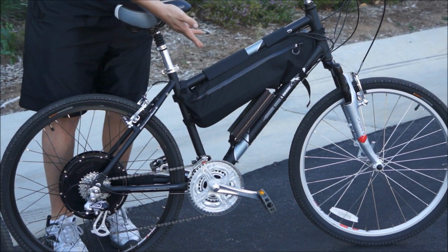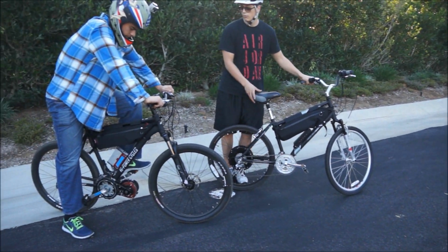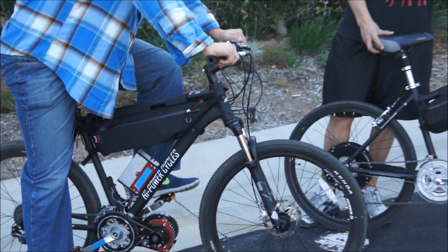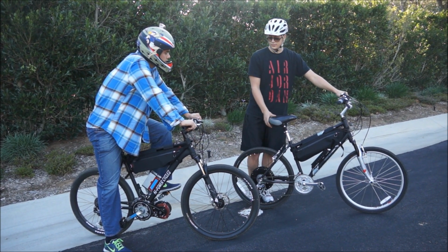So it's pretty much our basic cruiser bike. And this one is just our hardtail bike. We retrofitted with this mid-drive kit. Retail price on this mid-drive is over $4,000, where this comes in less than half of that for this kit.